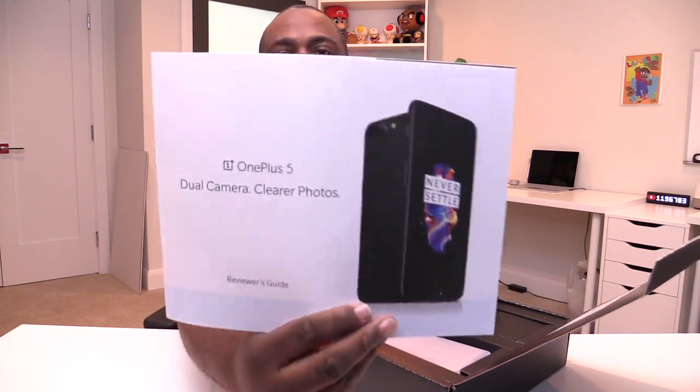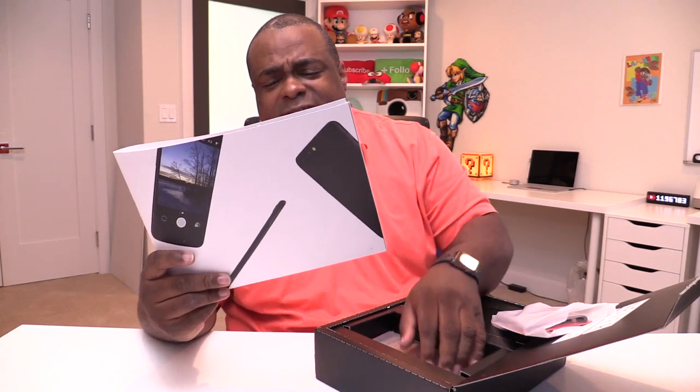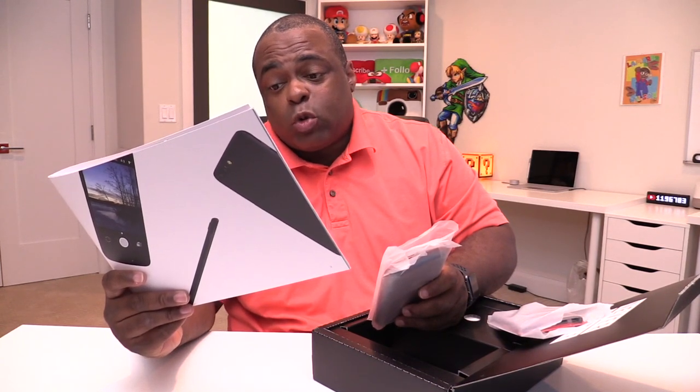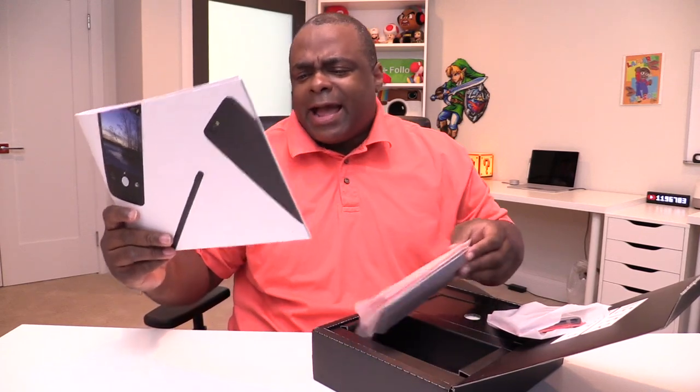OnePlus never settle. Dual camera, clearer photos. With the OnePlus 5, you get the thinnest and sleekest OnePlus flagship ever, just 7.25 millimeters. Why is everything so thin now? Highest resolution dual camera on any smartphone: 16 megapixel main camera, supported by a 20 megapixel telephoto camera. And they got Dash Charge, use your day's power in half an hour.